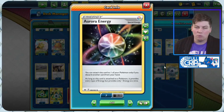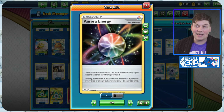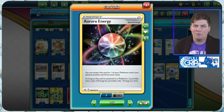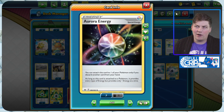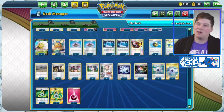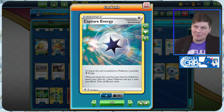We also have Aurora Energy. These are very nice for being able to provide any type of energy, and they're also the only special fairy that we have right now. So Aurora Energy does come with a drawback that you have to discard a card from your hand, but it's fine. We also have Capture Energy. These are going to be really nice in the early game to get out our Whimsicotts and our Porygons.